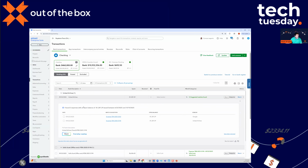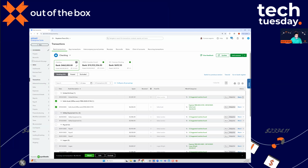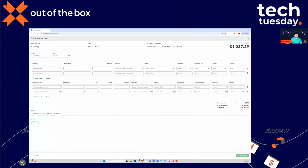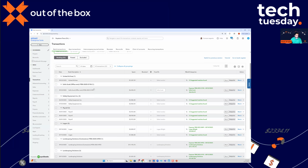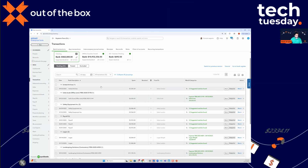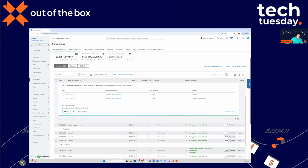Give me one quick second here. Oh, apologize. I clicked on split the expense, not to allocate the expense. Give me 1 second. But what's nice is we've moved it to where now you can actually start to do this at the transaction level. So as your transactions come in real time, you can open those up and then you can split them up. Give me just a quick, there we go.